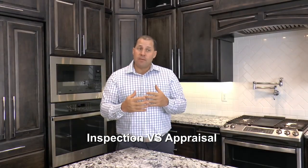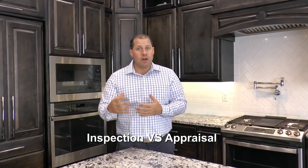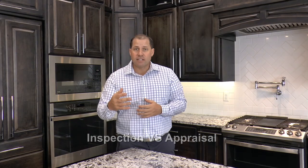A common thing that buyers sometimes mix up the terminology for, or the process of, is the difference of an inspection and an appraisal. They often think it's the same thing, but they are two separate things done by separate entities. The first thing that happens is the inspection, and it's optional. You're not required at any point to have an inspection done. That being said, we always recommend it.